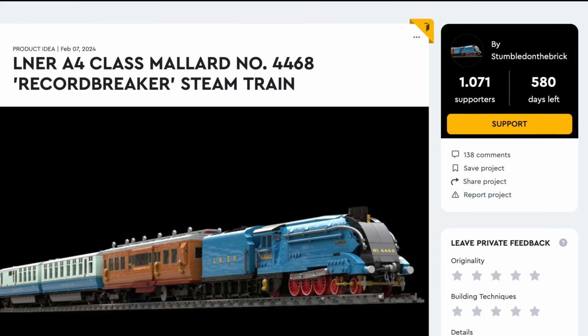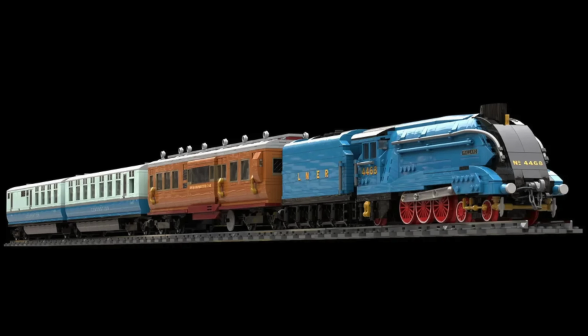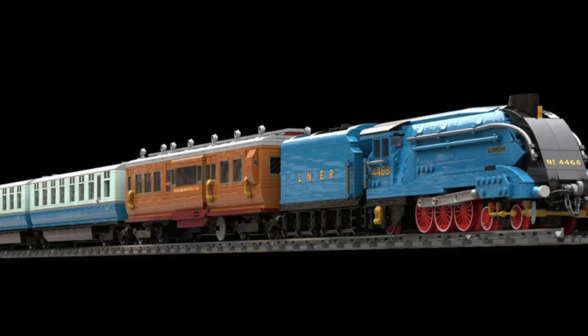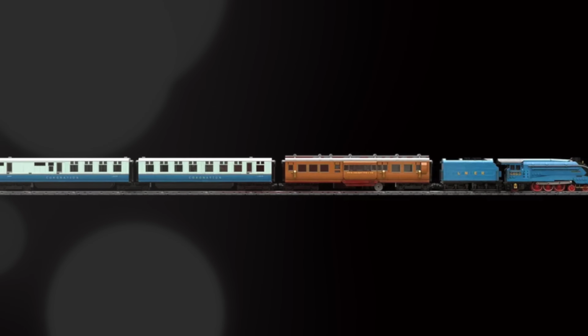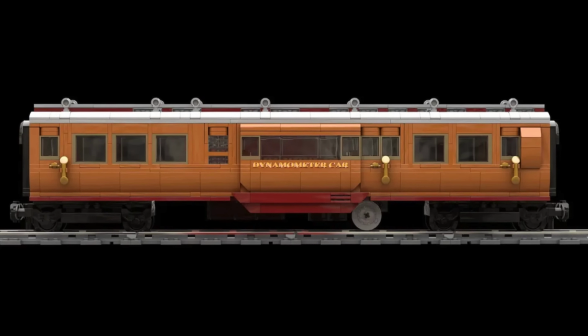Let's start off with a great model, LNER A4 Class Mallard, the record-breaker steam train. Get ready as the designer upgraded his original submission to include even more fantastic details. Go back into the past and break the speed record. Yes, this Mallard is special. It is reminiscent of the train from the 1938 run that broke the speed record.